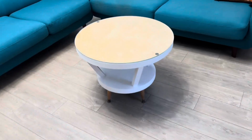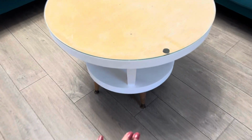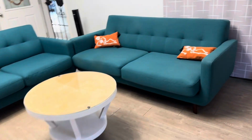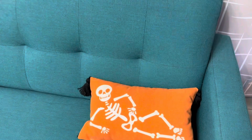This is the little coffee table that we got last week. We did paint it. I feel like it looks a lot better. I still need to stain the top, but it looks so much better. And then just these little skeleton pillows that we got at Target from the dollar section.